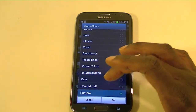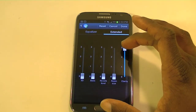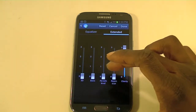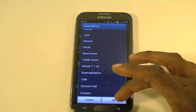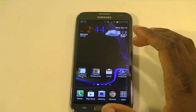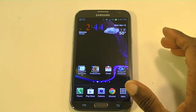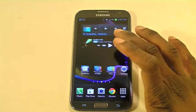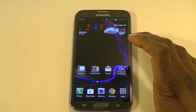I chose custom, and with custom you can set an equalizer. You can do extended, where it makes it sound even clearer. And you have reverb, room size, bass, 3D, different settings. I've noticed since I've done this, it's worked pretty good. I like it. It sounded better than I thought it would. Now I still use Power Amp, but if you don't want to use Power Amp, or you don't want to buy the unlocked version, the stock music player is not bad at all.